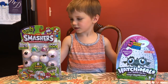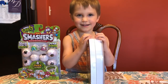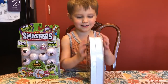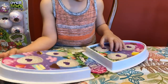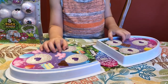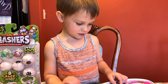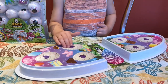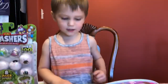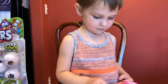Which one do you want to open first? The Hatchimals? Okay. So, let's see what's inside. Go ahead. Whoa. Oh, that's really cool. All right, Ty-Ty. Let's pop open each one and see what's inside, okay? I can't open. You need some help. All right, buddy. Start pulling them open. Let's see what we got inside.